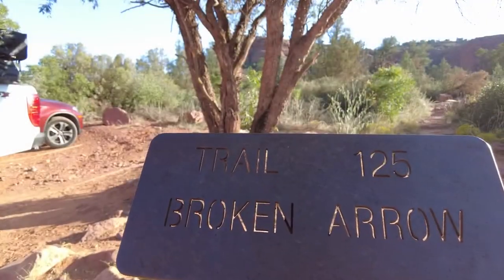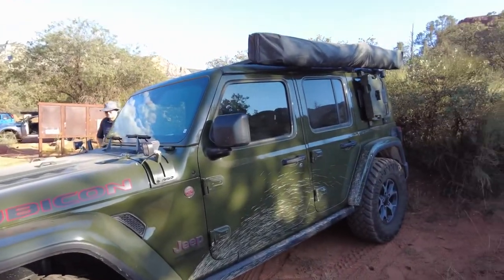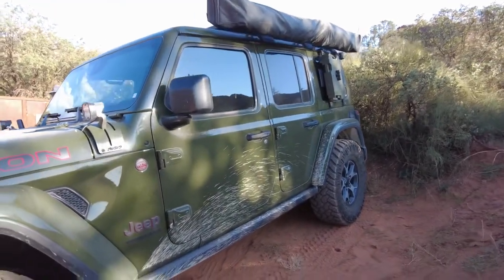Our first piece of business would be to conquer the Broken Arrow Trail, which is located about 2 miles past Sedona. Broken Arrow is considered a moderately difficult trail. It's about 4 miles out and back and took us 2 hours to complete.